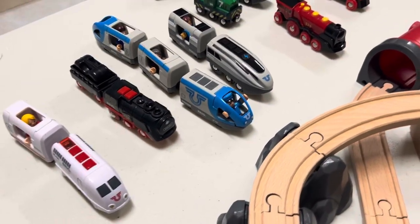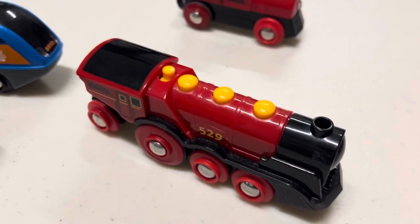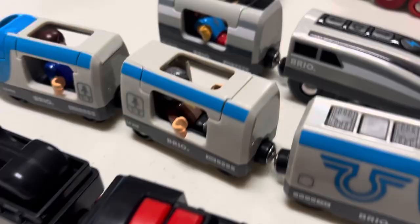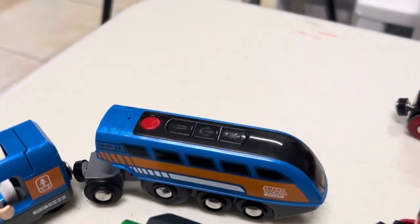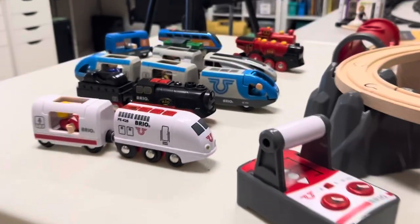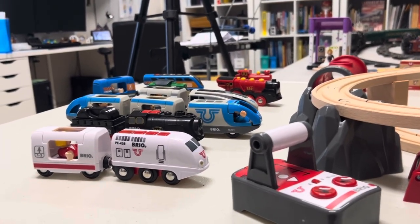Myself, I would say the good engines to buy for the Deluxe Railway set would be the Mighty Red Action Locomotive, the Freight Battery Engine, the two-way battery-powered engine, the battery-operated steaming train, and the SmartTech sound engine. The remote control engines and the turbo train just don't like to fare well with this set, apparently. They don't really track well on it. And that's mainly because of how they're designed.